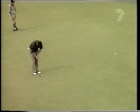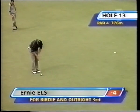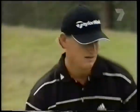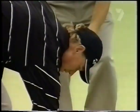Well, Ernie Els has this putt to go 5 under. He's due to get one in a minute, isn't he? Yes, he is. They tried to get away, didn't they? Oh, dear. I'm glad the hole was there. Two birdies in a row for Ray, and they all of a sudden.